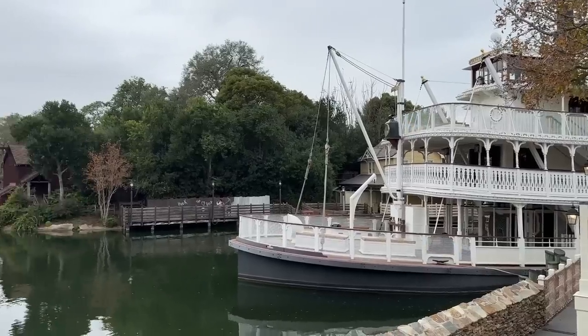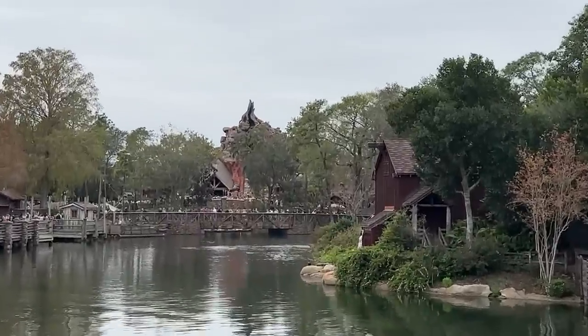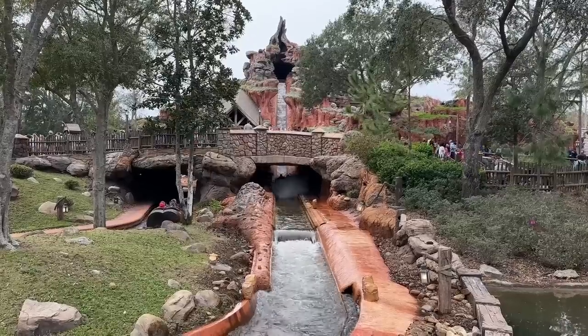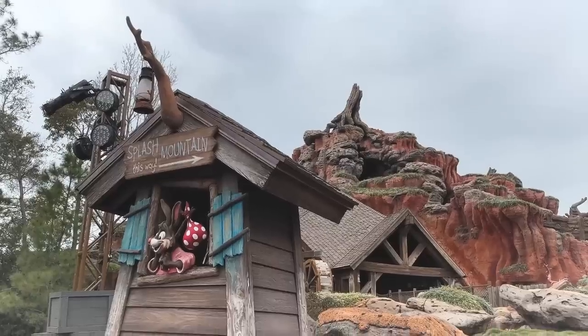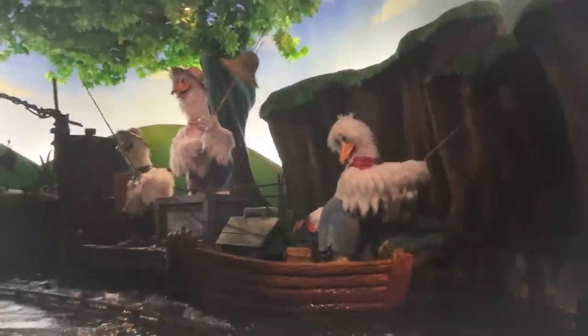Alan? Yeah? Do you know what time it is? Zip, zip, zip. Splish, splash. That's right, friends. It's time for our last ride on Splash Mountain, literally ever. I will remember you. Will you remember me?